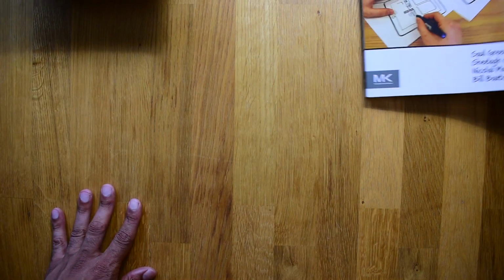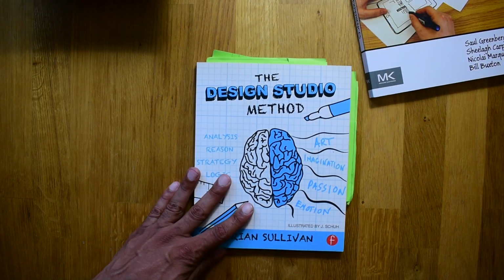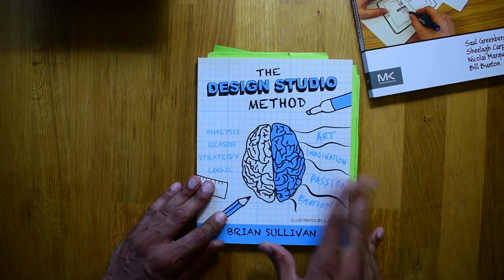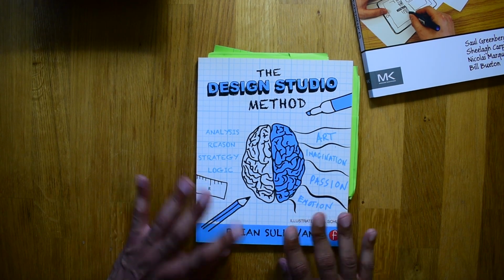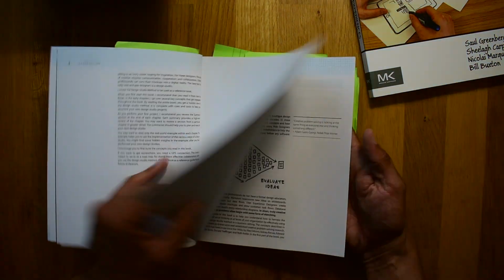This next book by Brian Sullivan is The Design Studio Method, Creative Problem Solving with UX Sketching. I'm really excited to show this one because now we're in this section showing the sketching books.